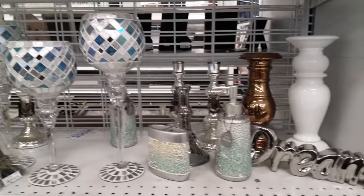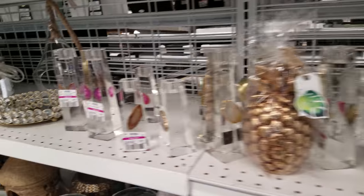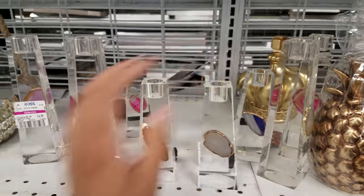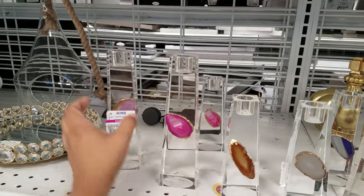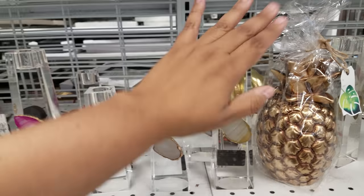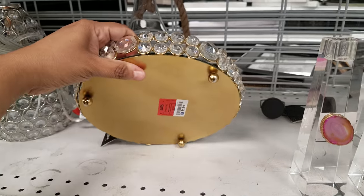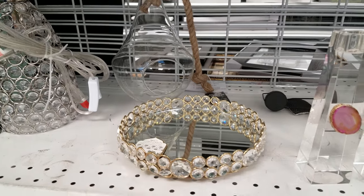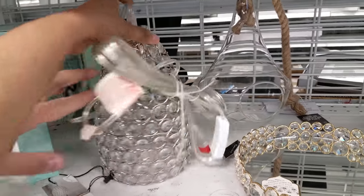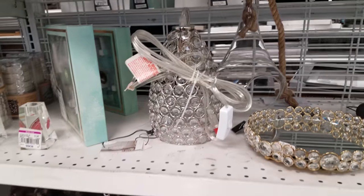Okay. I think a lot of this stuff right here we've seen before. Oh, yeah, that one's broken. Okay, here's more of these right here if you like stuff like this. $4. $5 for the taller ones with the pink stone on it. And then this one, I'm pretty sure it's gonna be the same price. Here is a tiny tray, handcrafted in India, and they want $10 for this one. I don't think I've seen this one ever, but it's like a light thing. It has these jewels.